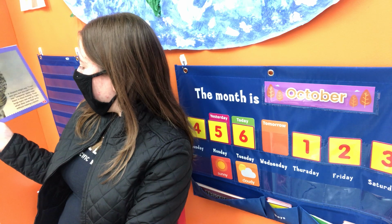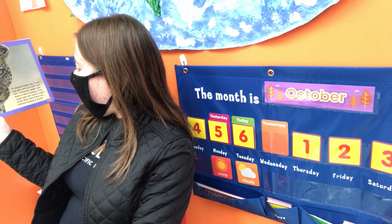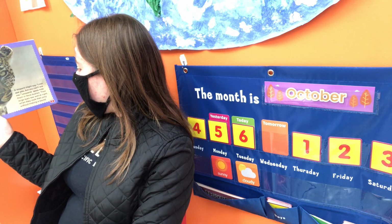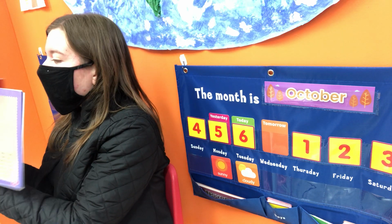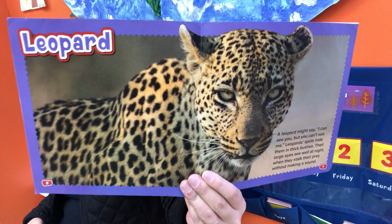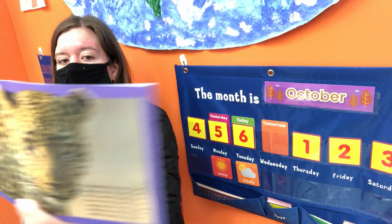Let's see the leopard. A leopard might say, "I can see you, but you can't see me." Leopard spots hide them in thick bushes. Their large eyes see well at night when they stalk their prey without making a sound. So the leopard's eyes help the leopard see when it's very dark at night.